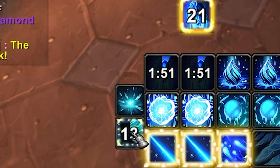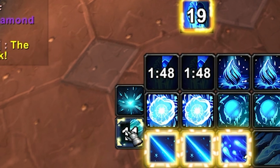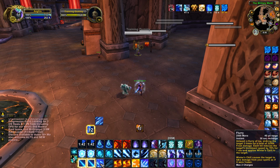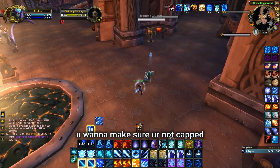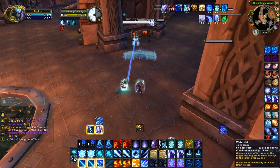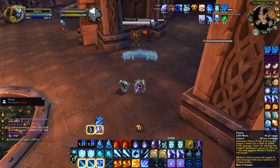You can have Water Jet on an automatic setting here, but one thing that's important is that Water Jet activates Brain Freeze, which is basically a free Flurry. So when you use Veins, you want to make sure you're not capped on Flurry charges as well, because your Water Elemental will come out, he'll auto use Water Jet, which will grant you another charge.